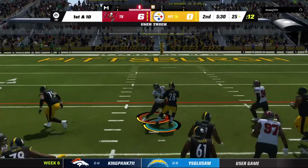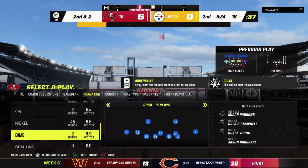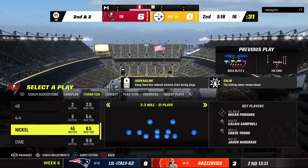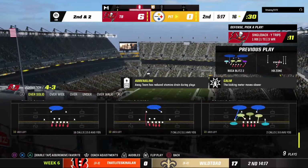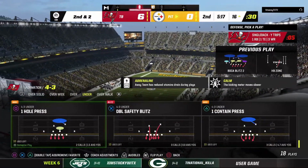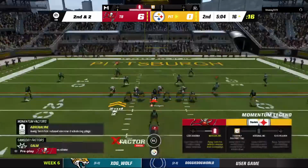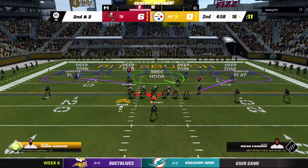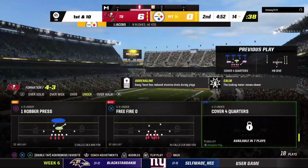Here's a handoff to Jacobs. Runs over it. 44 yards on the ground for him so far. That's a strong pickup right there on 1st down. And as this drive goes on, we're seeing an offensive line and running game imposing its will. At the 16-yard line. Eight yards the gain on that last run. Here's 2nd and a couple.